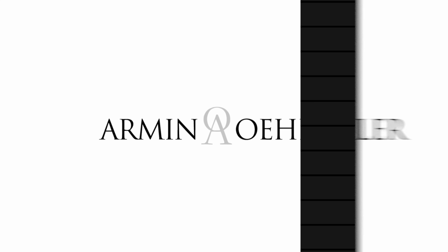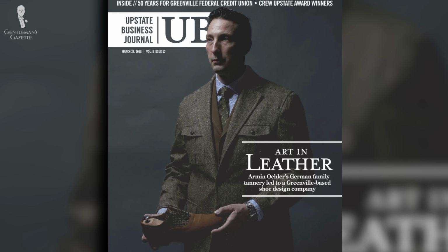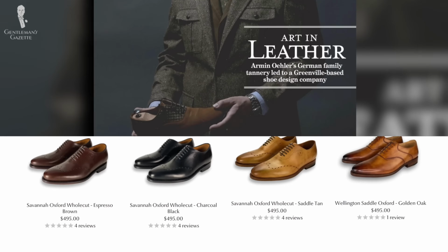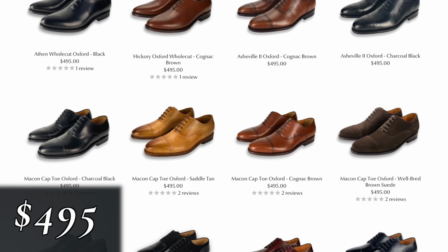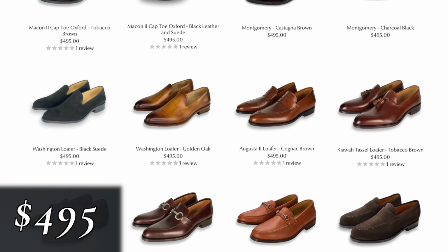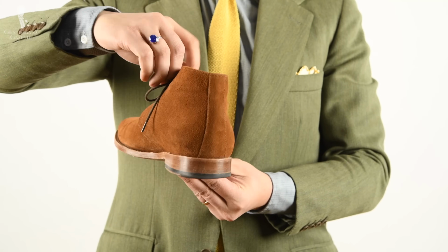Armin Oehler is an American shoe brand founded by a German native whose family has deep roots in the leather business. Because of that, all their leathers are top-notch, high-quality calf leathers, not less expensive cowhide. I have a pair of chukka boots from them in a very nice waterproof suede.